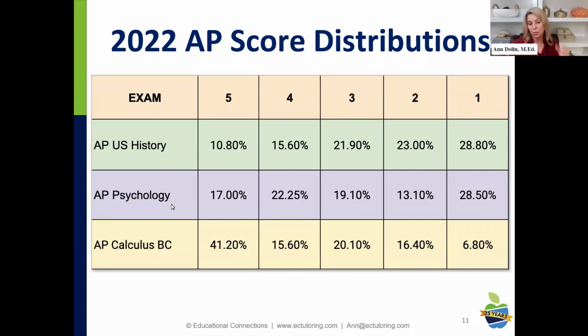And when we look at these scores, we can see in US History that 28% of kids are getting a 1 and 23% are getting a 2. So right off the bat, we know that half the kids are failing this exam. They're not doing well at all. And we see the same trend in AP Psych.